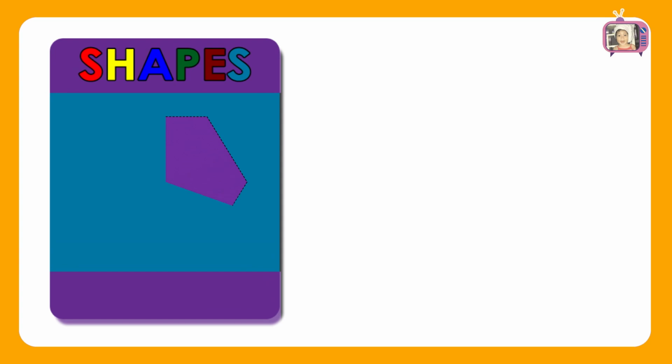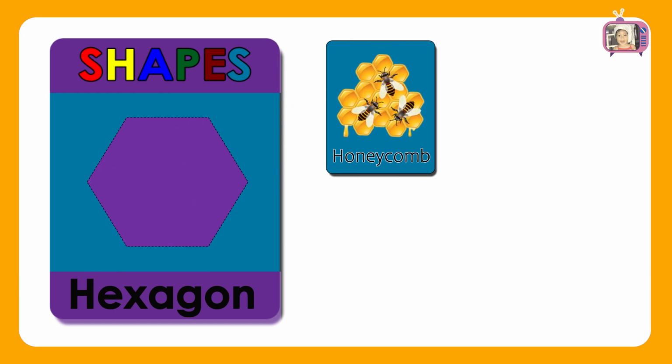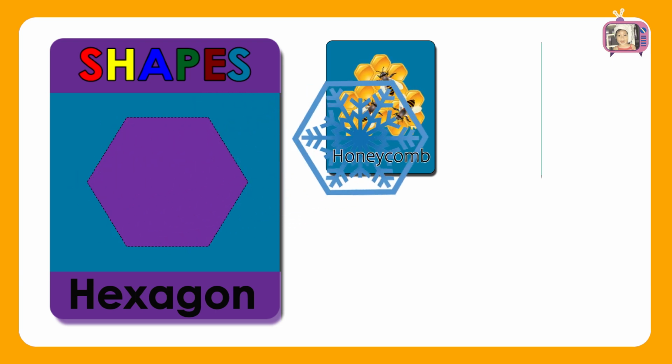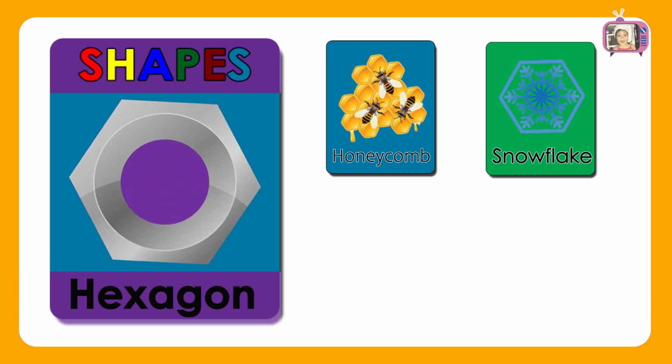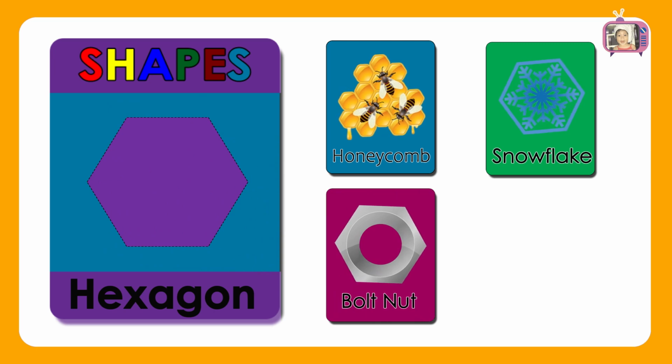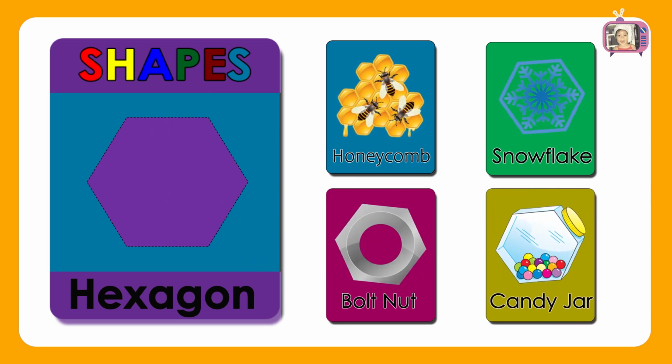Next stop, this shape has six sides. What shape is this? It's a hexagon. Can you think of things shaped like a hexagon? A honeycomb. Wow, so sweet. Anything else? A snowflake. Incredible. Even a bolt nut. A candy jar. Fantastic. You are correct. Hexagon. You can see it everywhere.